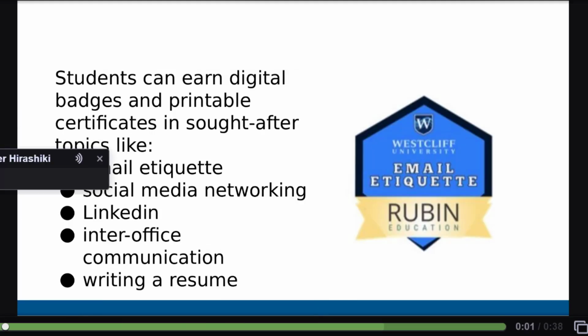Through the completion of self-paced modules, students can earn digital badges and printable certificates. These certificates and badges are based on different topics such as email etiquette, networking, LinkedIn, interoffice communication, and writing a resume. There are so many different topics, and they are based off of 3 books by the founder, Danny Ruben. He has them embedded into all of the curriculum so students can easily click on the links and it brings them to that section of the book, and then they can complete the tasks and activities that correspond to each skill set.